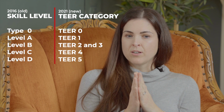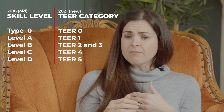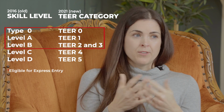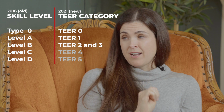So Deanne, prior to the TEER categories, how did Canada classify these occupations, and how have the TEER categories changed this? With the NOC codes, we have grouped them into 5 levels, and these are called skill levels. With the TEER system, what they're really doing is creating more levels. So we're moving from 5 to 6. So we've created one extra section, and why this is really important for Express Entry is that this extra section is eligible for Express Entry. Currently with Express Entry, 0, A, and B are eligible, so only 3 levels. Going forward, there are going to be 4 levels that are eligible for Express Entry.